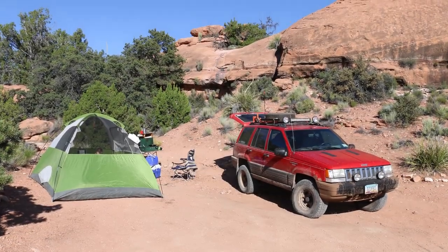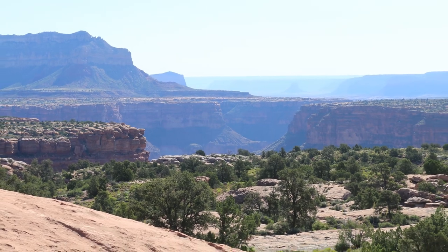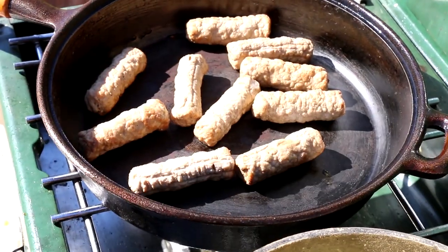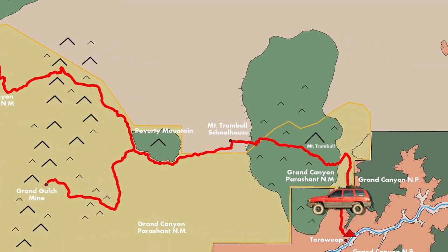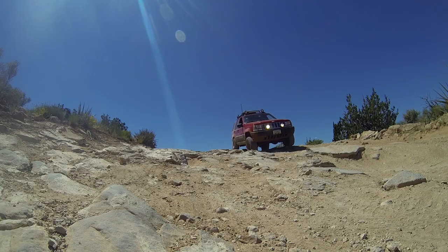After another night on the ground, we were up early. We scouted out the surrounding area, which was full of impressive views. We had time for an actually decent breakfast today, and we whipped up some eggs and sausage. Not long after, we were packed up and on the road. Today was going to be a long day with about 140 miles planned, all of which were off-road.